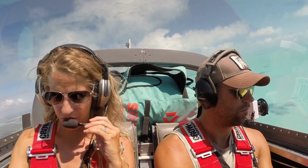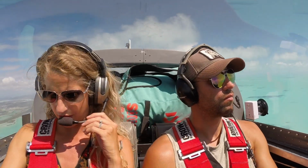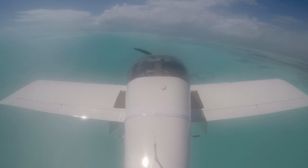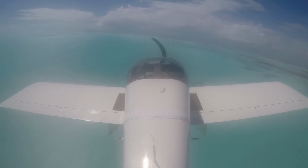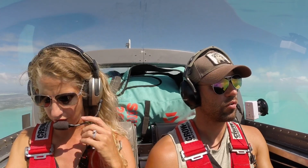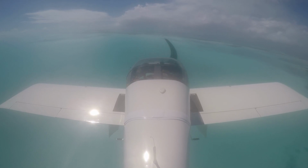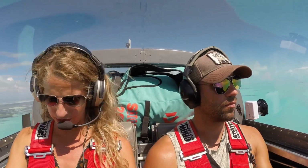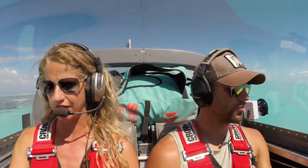Provo approach, Charlie Golf, Kilo Delta Mike, 15 miles to the east of the airport. Roger, join the right downwind for 10, report midfield right downwind. And requesting a left downwind if able. We're just slightly to the north of the airfield. Roger, join midfield left downwind. We'll report midfield left downwind for runway 10.